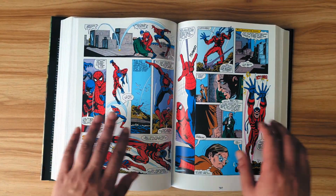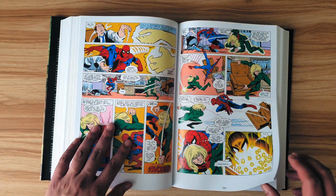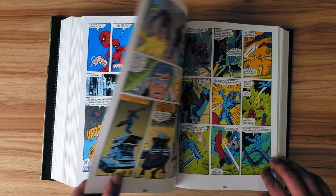Let's have a look in the middle. There's a bit of gutter loss in the middle, but not too much. Ah, it's that guy again.